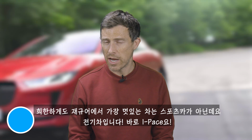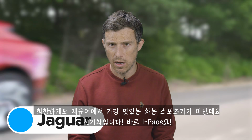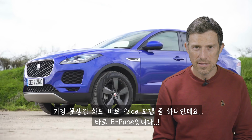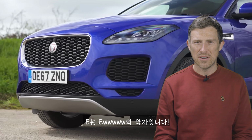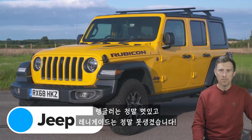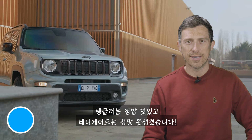Bizarrely, the best looking car from Jaguar isn't a sports car. It's actually an electric vehicle, the I-Pace. The ugliest car is also a Pace, the E-Pace. E clearly stands for ew. Jeep, I can keep this really short. Wrangler, looks great. Renegade, looks shite.